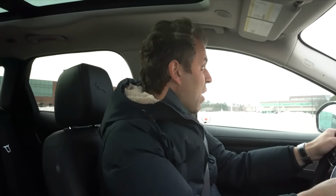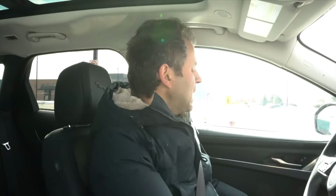Anyways, I have it in dynamic mode. This thing has a power kick that's tempting all the time. It feels quick as well. Nice. It actually feels quick. Generally feels very quick in my opinion. It has that power kick and it's instant.